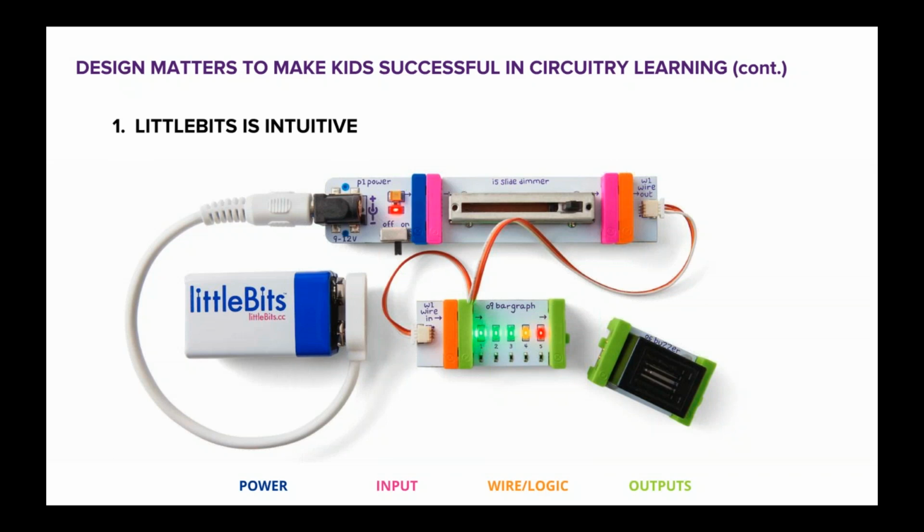With the outputs, the bar graph and the LED, you can start to see how these things increase in complexity, or how there's a whole choice of different input devices as well. And so the kids start to see larger classes of things. Oftentimes, color is not used in this way. You don't see a consistent attention paid to these kinds of things.